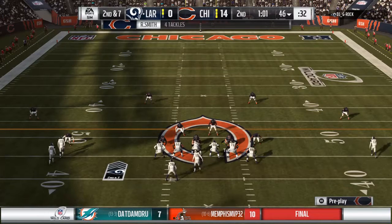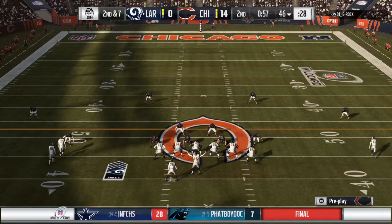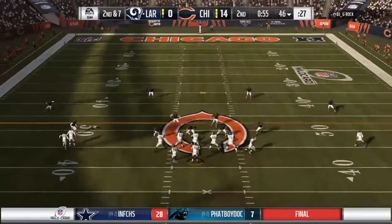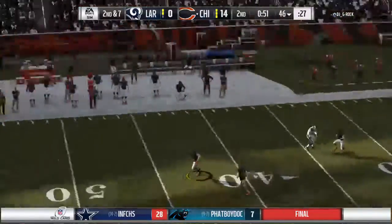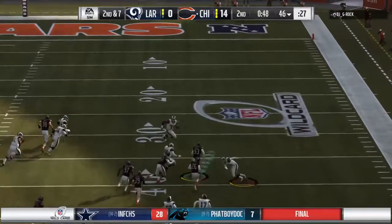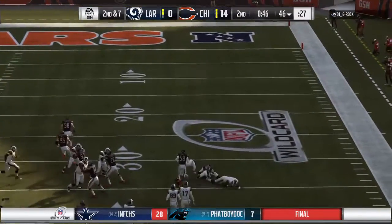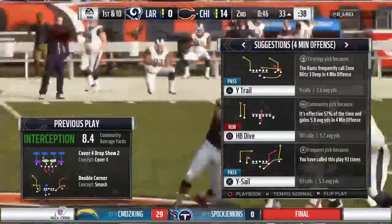One thing I can say pretty safely, that route is not called if you don't have a guy who can throw the ball and put some mustard on it. Because if you're going to lollipop it in the middle of the field, bad things usually happen. He rifles one that's intercepted. Picked off by the linebacker, Zach Brown. And he'll get it all the way down inside the 35-yard line.